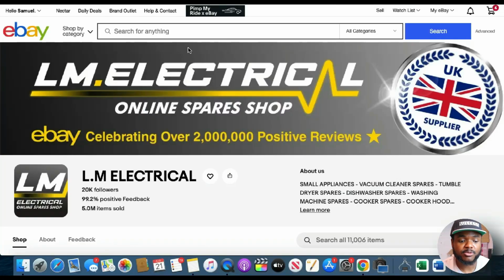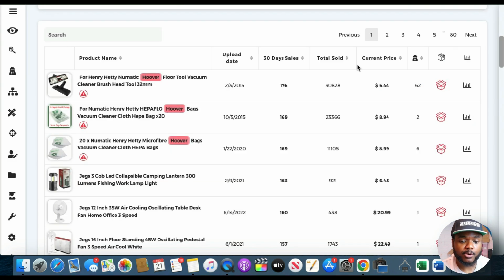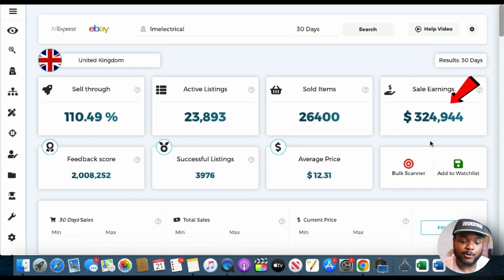So the fifth and final eBay business that we're going to look at that's doing over 100k in just 1 month is this store right here called LM Electrical. And they sell various different spares for various different appliances, like for example, vacuum cleaner spares, tumble dryer spares, washing machine spares, etc, etc. And the reason why this store has been able to be successful and they're making over $324,000 in just 30 days is because they're not only selling items that normal customers are going to want to buy, but they're also selling items that businesses are going to buy as well.